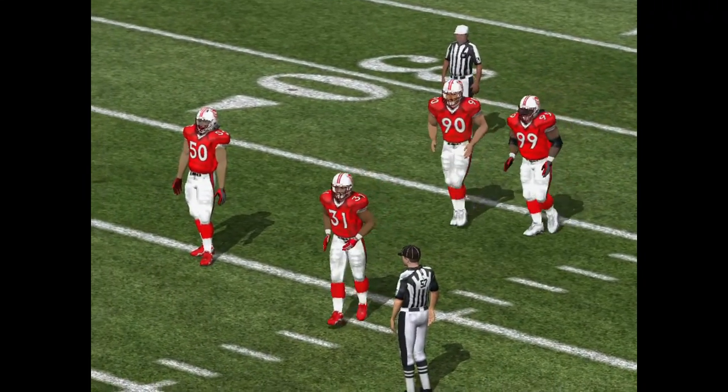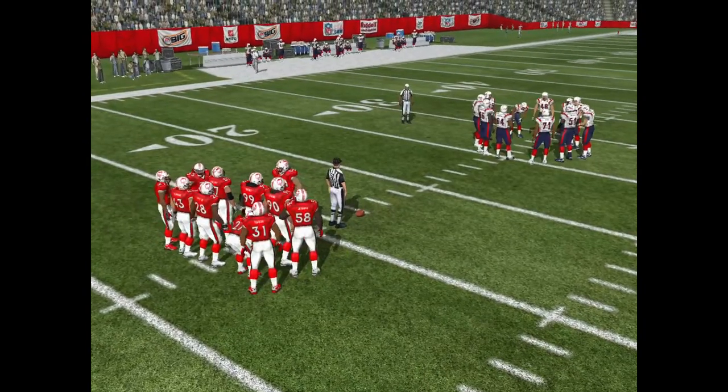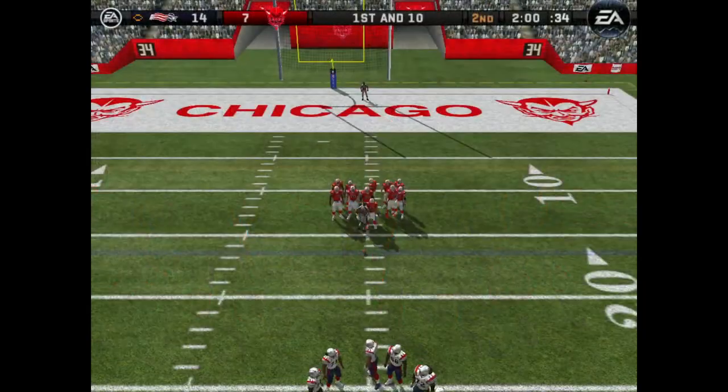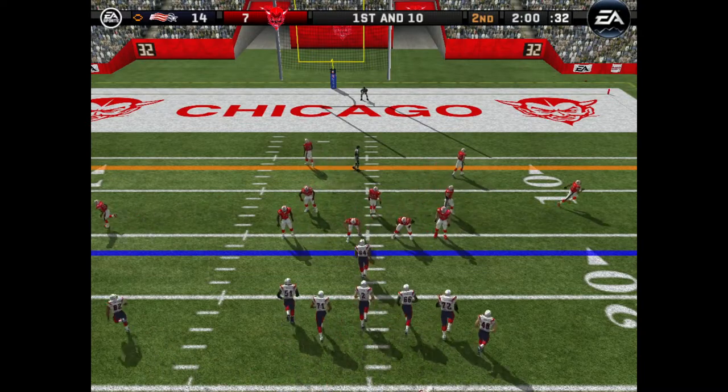Johnny has great touch. Now you say, what's his strength? What does he do best? Well, you can see it right there. It's his accuracy that puts this guy on a whole other level. And we've reached the 2-minute mark.